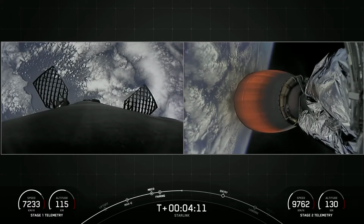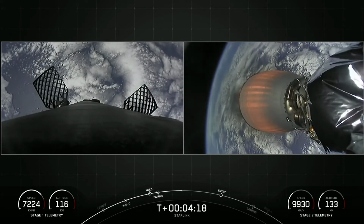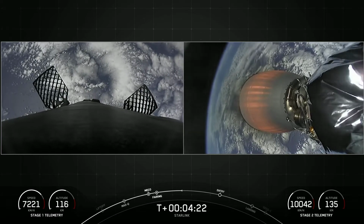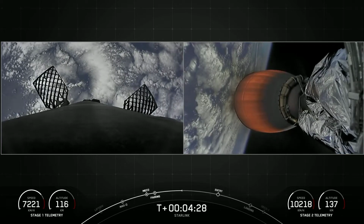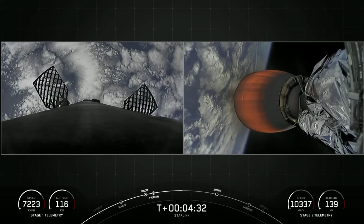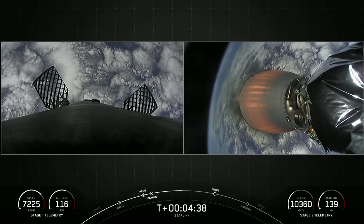Beautiful shot of the second stage MVAC engine there on the right-hand side of your screen, with the beautiful blue marble rotating slowly behind it. Now that first stage, as you can see, is beginning to basically float its way back to Earth. It's currently above the Earth's atmosphere.